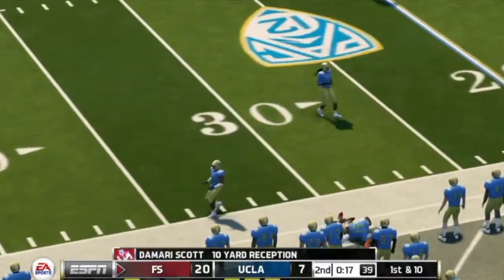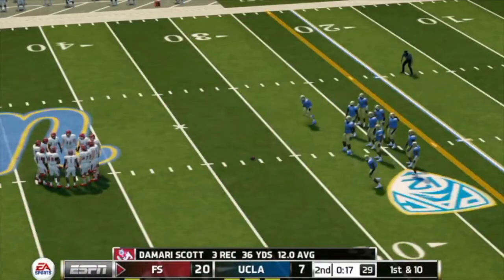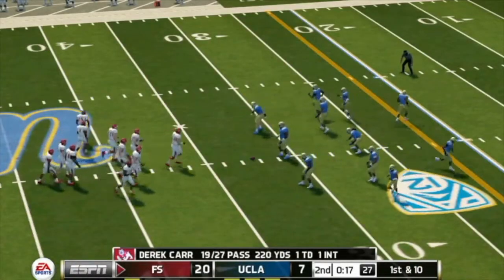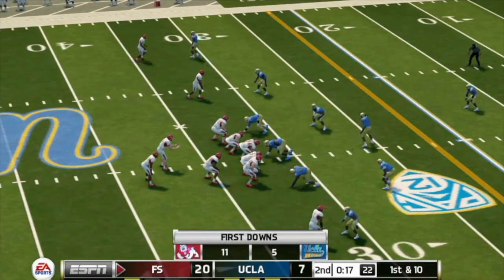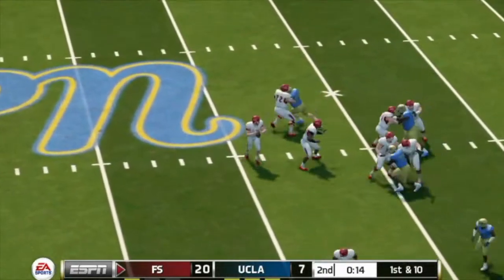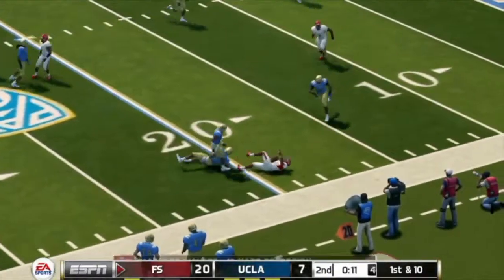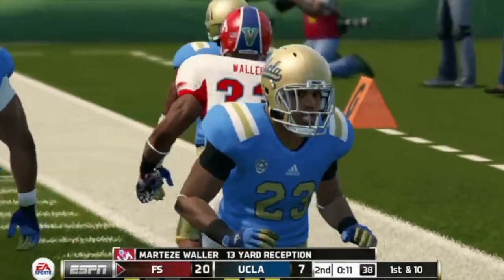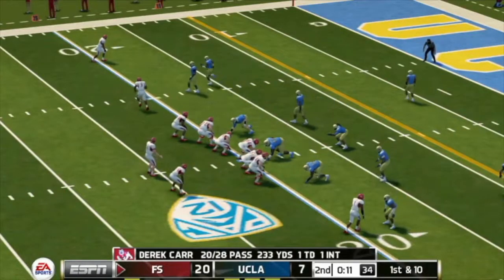Nice catch, first down, and he's knocked out. Call it a gain of 11 yards. From the 32-yard line, first down. Third down. Hey, check back. Mike six. Here we go. Flag on your side. Quick pass, and he's tackled at the 20-yard line. First down.